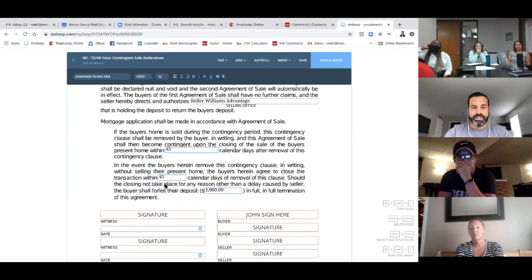So if your buyers do waive their ability to close in good faith, thinking that they still can or that there's still a chance, but for whatever reason they don't, they understand that their deposit is going to go to that seller if they don't close. For any reason. Protections there. Yep. That money goes hard.